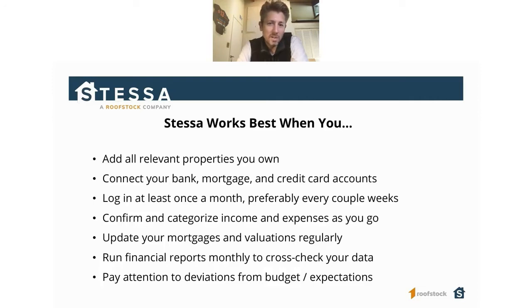We're connected to Zillow, so for valuations, you can get data that way. You can also enter your own custom valuation if you don't like what Zillow's telling you. So that's another one that I recommend doing monthly.